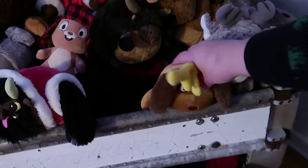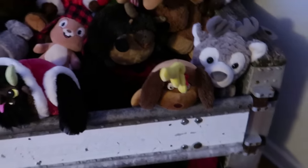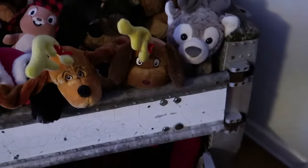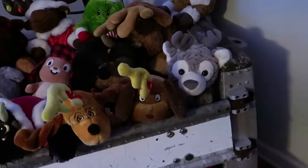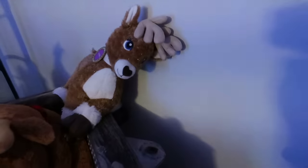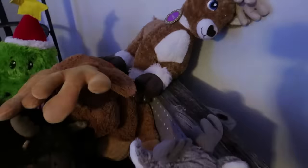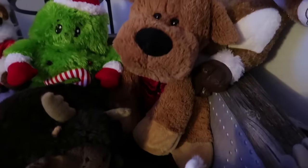All right, Max, let's get you guys set up again. So your other Max friend. I realized I don't have a Grinch. I only have two Maxes. I need to remedy that. So back here we have Vixen, the Build-A-Bear reindeer. Down here is another little reindeer friend.